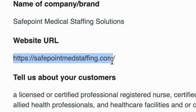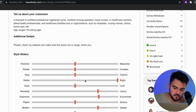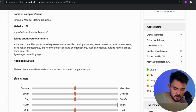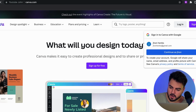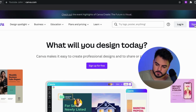We also have the website, and here you can see the rest of the information of how he would like the logo. So he wants here a more bright logo, luxury, and here we have additional details. So please check my website and make sure the colors are in the range. Thank you. Okay, so after this, how are we gonna create a logo? We're gonna go over to canva.com. If you don't have an account for Canva, we're gonna go and sign up real quick.